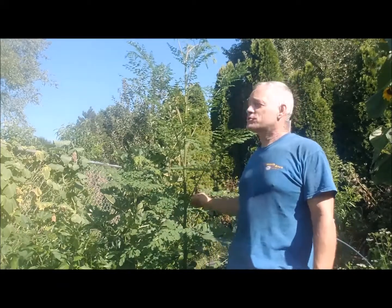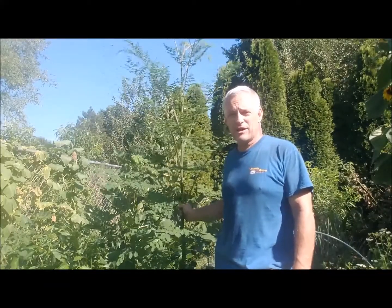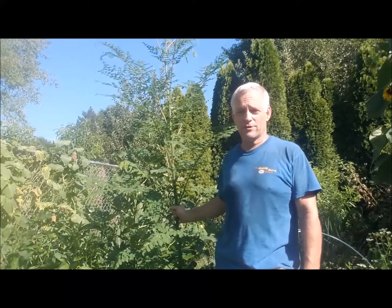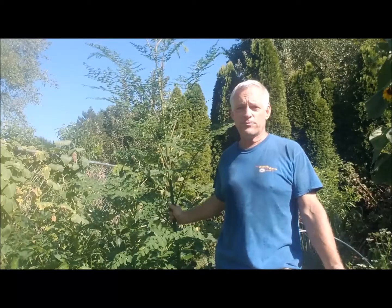I had one year that I had one grow 12 feet tall. This tree is, let's see, this is July 19th, and this tree is already 7 feet tall. So it's well on its way to being a 12 foot or maybe even breaking my record. First of all, let me give you some nutritional facts for this. It is a wonderful superfood.